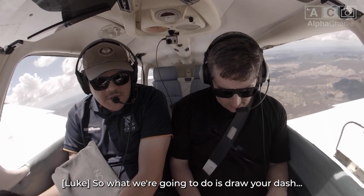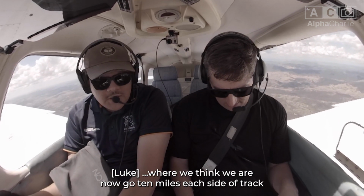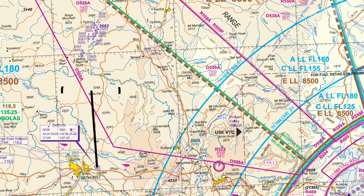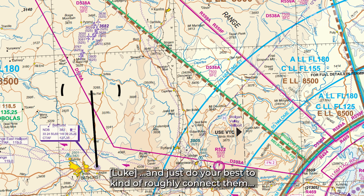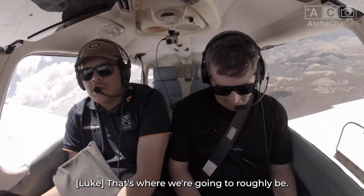So what we're going to do is draw your dash where you think we are. Now go 10 miles each side of track. And then just do your best to roughly connect them. And then that's your circle of probability. That's where we're going to roughly be.